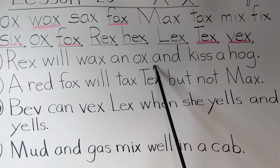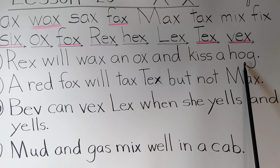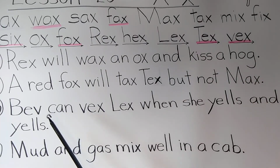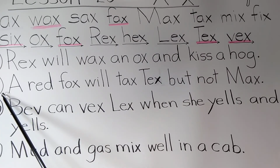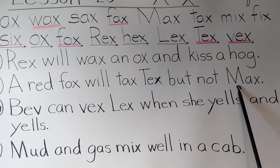Rex will wax an ox and kiss a hog. Well, this is pretty silly, and I would imagine most students would put false. I mean, it's possible, but it's just so silly that it's hard to put a true on that one. Number 2, a red fox will tax Tex, but not Max. Well, fortunately, foxes, who are pretty sly and tricky, do not tax anybody. So this one is false.